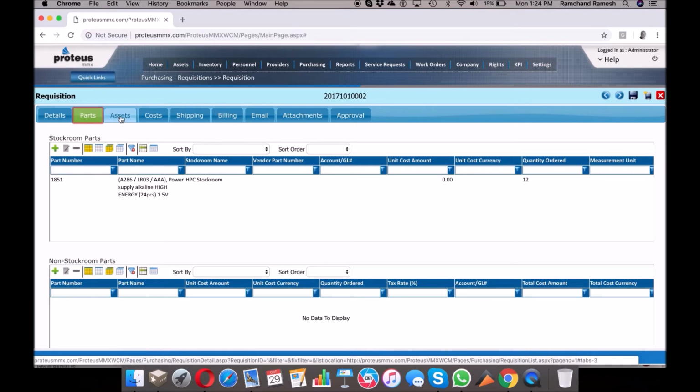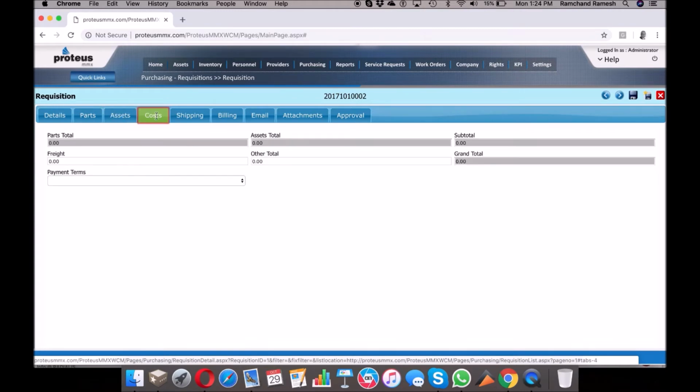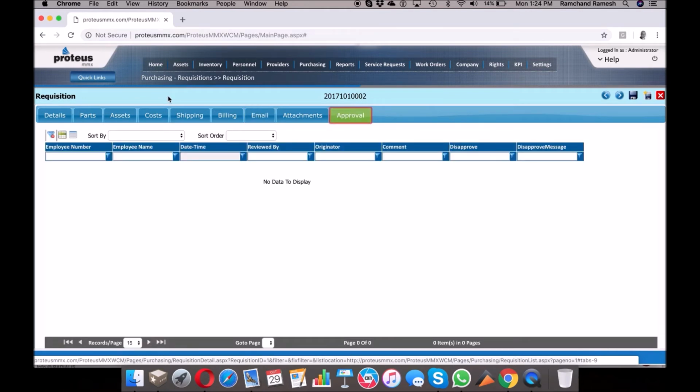Requisitions could also be for assets, and you're able to view the cost of requisition for parts and assets, details of shipping, billing, email notification, any attachments needed, like to better describe the part or the asset, and approvals required. Typically, requisitions are made in the CMMS system and transferred to the purchasing system within the client organization. It could be Ariba or SAP.